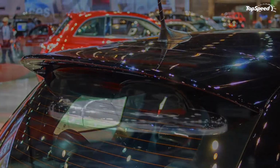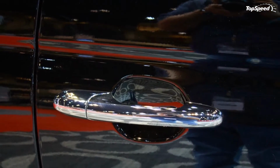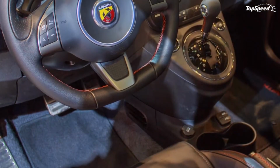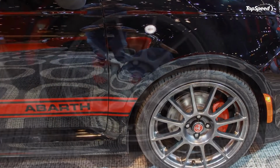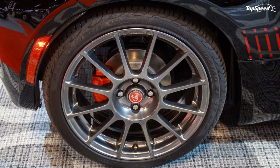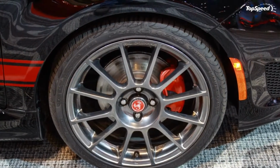In terms of exterior dimensions, the Fiat 500 is smaller than a Mini Cooper, which is important if you plan on driving it through congested urban areas looking for a parking spot. The 500 is also slightly taller than the UK-bred alternative.